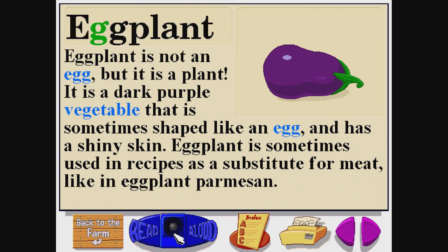Eggplant. E-G-G-P-L-A-N-T. Eggplant is not an egg, but it is a plant. It is a dark purple vegetable that is sometimes shaped like an egg and has a shiny skin. Eggplant is sometimes used in recipes as a substitute for meat, like in eggplant parmesan.